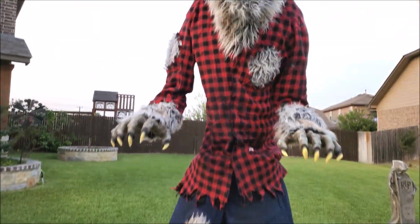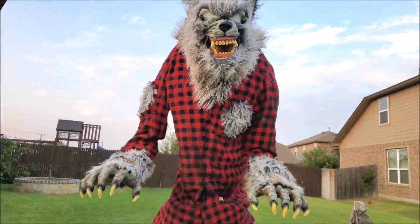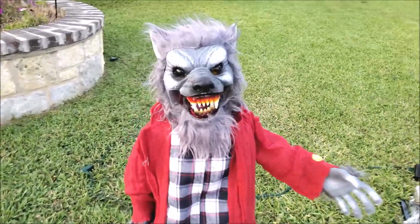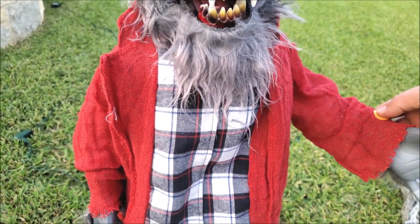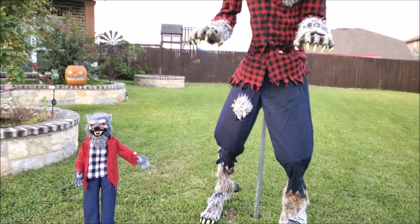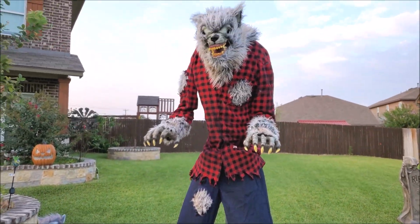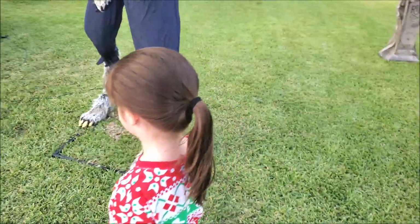Is that working? Which one? Oh, the baby one? You got to push the button, right? Oh, cool. No, we don't want them to get mad. Don't walk on the grass. It was working earlier. That is pretty cool.